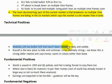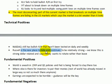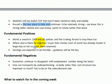On the positive side, the NASDAQ we talked about previously and the Russell are positive on the technicals. On the fundamentals, the world is awash in ZIRP and QE policies, and with the employment number now, the market has basically priced out a June Fed hike. There's just no way, they say, and it's going to be September or even 2016 now. The Fed is being forced to stay in this world. And there was a comment on one of the articles I wrote on MarketWatch about a Fed QE liquidity trap, which was kind of interesting.